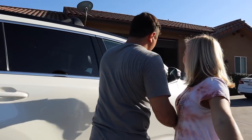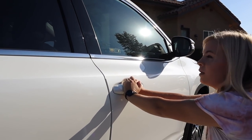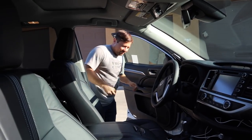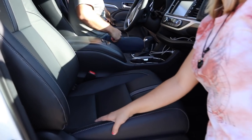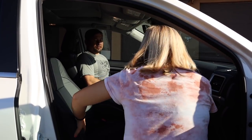All right, so now that we've shown you the back seat, it's time to show you guys the front seat. Ready? 1, 2, 3. Dun, dun, dun, dun. It is beautiful. And actually, something I haven't mentioned yet is that we got leather seats, which is something I just personally really wanted because I've never had leather seats in my own cars. So it comes with leather seats.